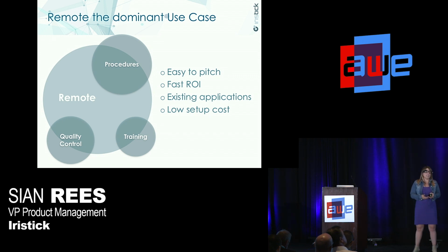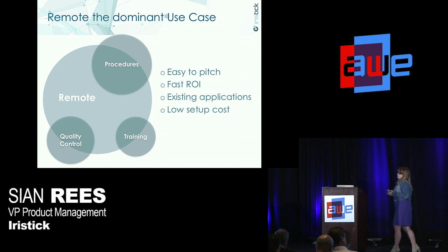Then there are a lot of existing applications. We all know about Skype, FaceTime. We get to use these in our lives. This is teleconferencing communications that we can really use in the future. And then the low setup cost. There's no need to set up and digitize all these complex procedures and then find out, oh, I have to change this or that. It's simply something you can send somebody out in the field with, they can talk to somebody through remote assistance, and you can immediately see the return on your investment.